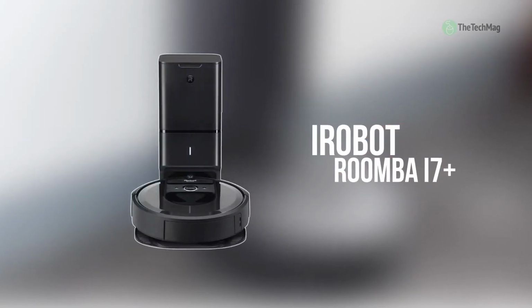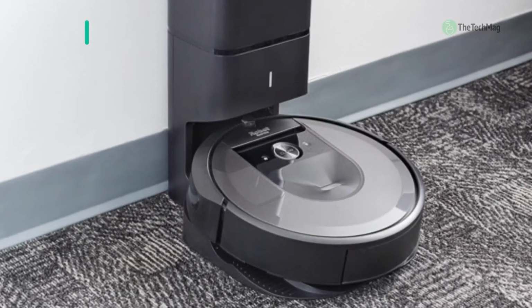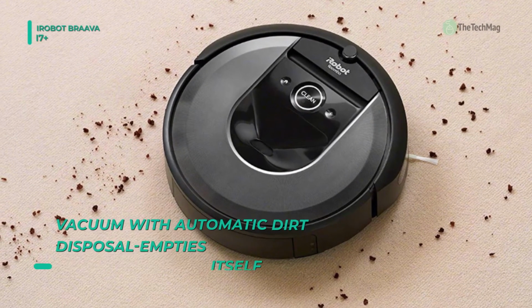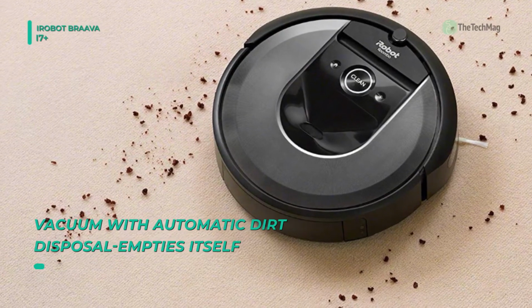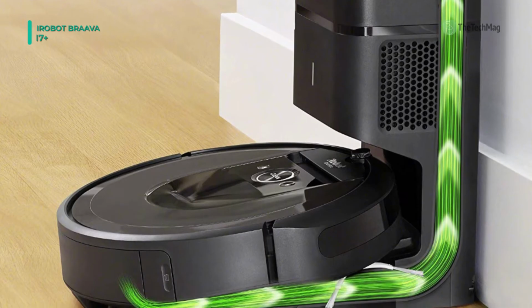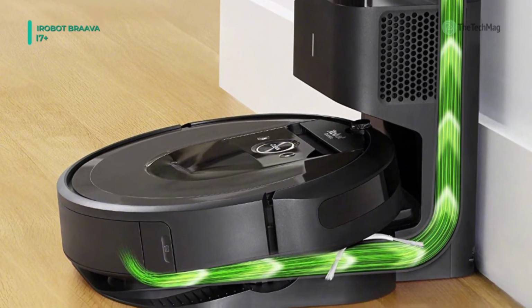The iRobot Roomba i7 Plus vacuum empties automatically so that you don't have to think about vacuuming for weeks at a time. It has patented dirt detect technology that recognizes concentrated areas of dirt, like high traffic areas, and provides additional cleaning in those spots. The auto-adjust cleaning head automatically adapts its height to keep the multi-surface brushes in close contact with different floor surfaces, to effectively clean carpets and hard floors.